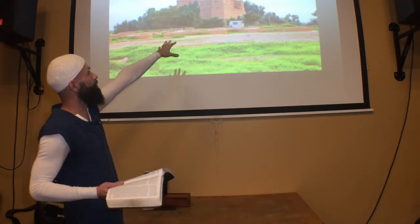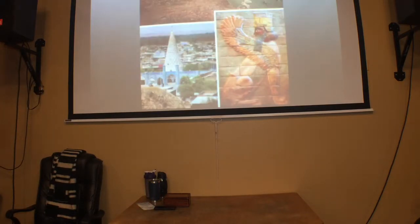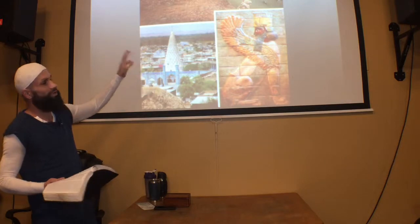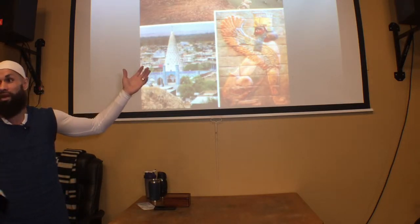Again, this is another portion. I believe there's a large body of water on the other side of this, but I just want you to see. Now, remember, this was built way back, okay, 8th century, they say, BC. Now, it's probably more like 6th century because, you know, we weren't around back then.